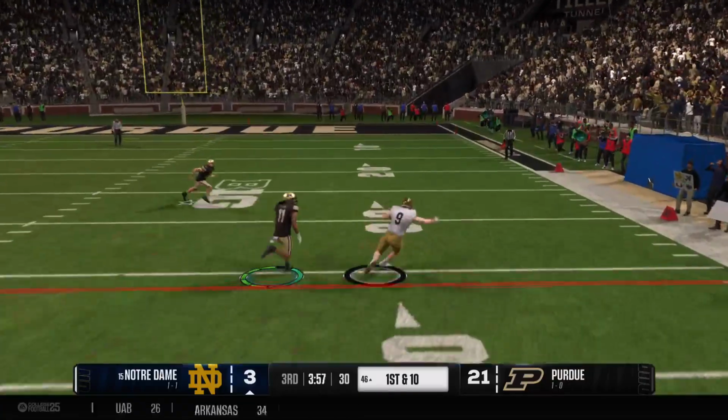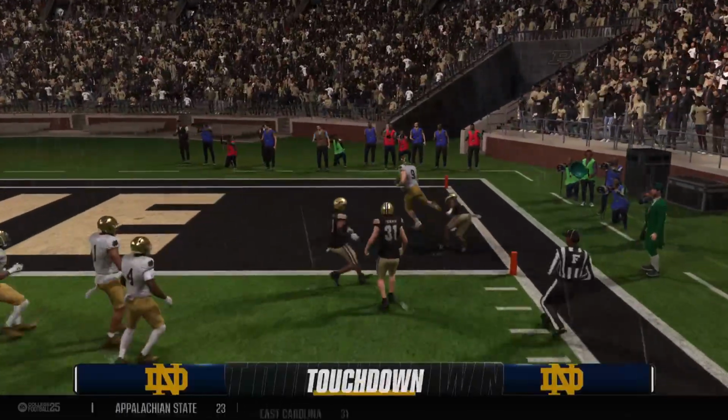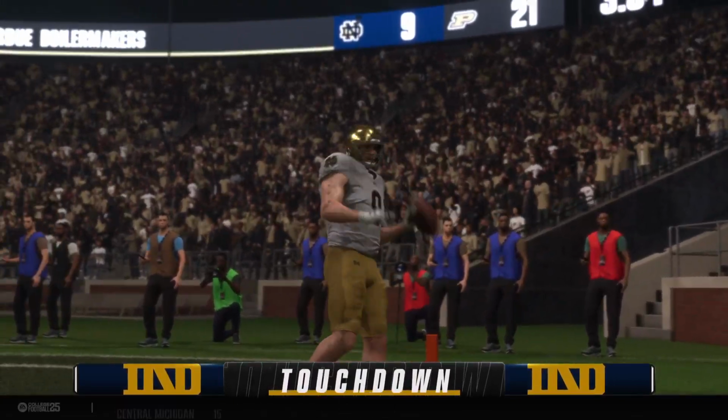Quick completion to the right. On the move is the 30. Oh, look out, there he goes. And the catch and run into the end zone. Touchdown, Irish.